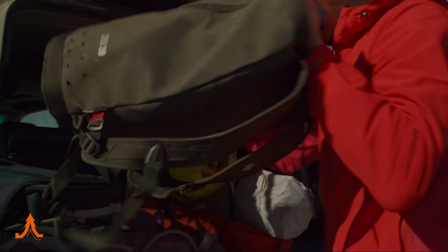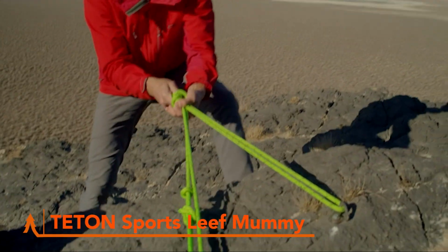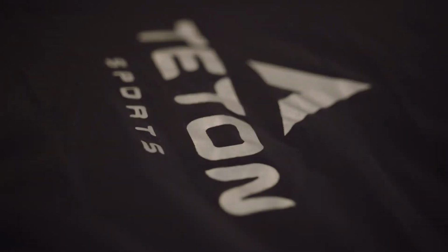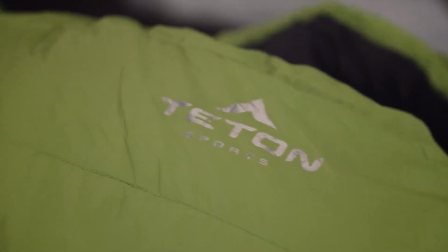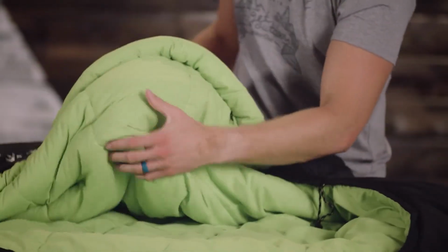TETON Sports Leef Mummy. Get ready for your next backpacking, hiking, or camping adventure with the TETON Sports Leef Ultralight Mummy Sleeping Bag. Built for adventure, the Leef is perfect for beginner backpackers who demand comfort without compromising on quality. It's designed to be a little bigger and wider than the industry standard, providing you with plenty of room to rest in comfort. The Leef comes in 3 sizes and 3 temperature ratings, allowing you to choose the perfect sleeping bag based on your camping style.